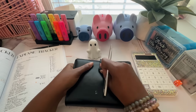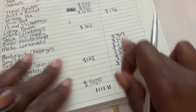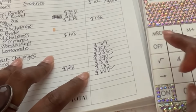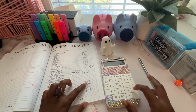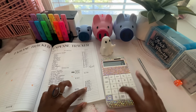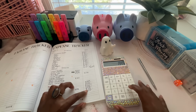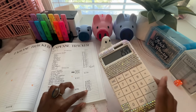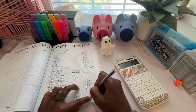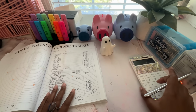Now let's add that up because that looks like, take a guess. Here go the numbers. How much is in there? Because I know I'm going to get it wrong. I'm going to say 2,500. I don't know. 769, 250, 235, 290, 270, 133, and 600. Oh, I was close. 2547. Now that one I was close. 2547.